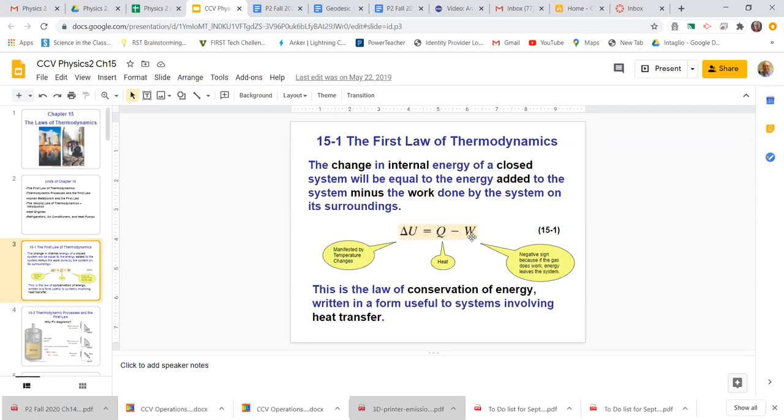And then W is for work. This is a physics one concept. So work is how energy enters or leaves a system. And in this case, let's suppose that we have hot gases inside our internal combustion engines. And when they do work, when they expand and they give our car mechanical energy, that energy is no longer available to the system. So that's how come there's a minus sign there.